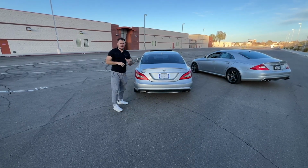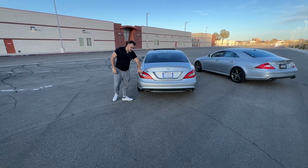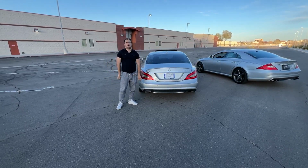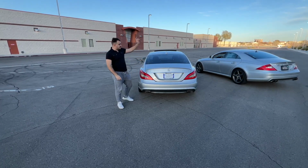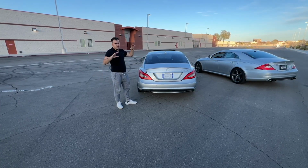So for the final thing on this list, we have to talk about the taillights. So everybody's gonna be like, oh my God, here he comes with more basic stuff. I love these taillights. The taillights on that CLS, while they're cool, they're not crazy.